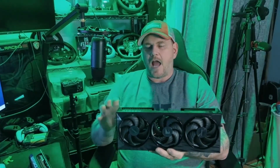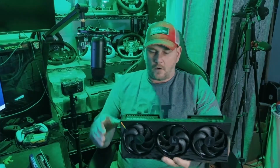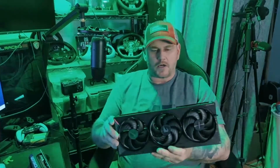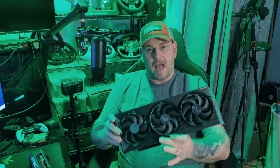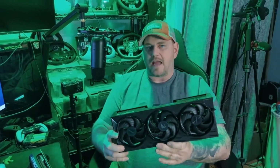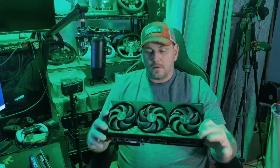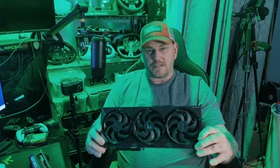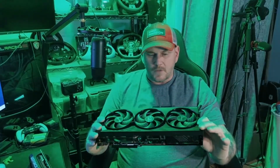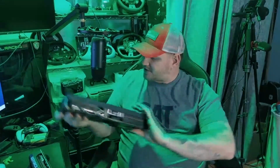Now, I've mainly been using this at 4K. I bought the 4K monitor, and I've been mainly using this lately at 4K. This GPU would not be that great at 4K if I did not have access to frame generation and AI upscaling.